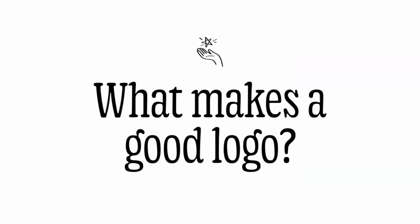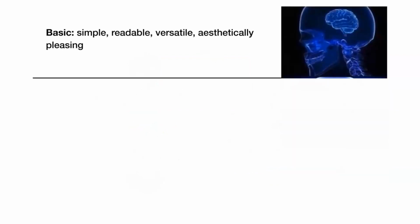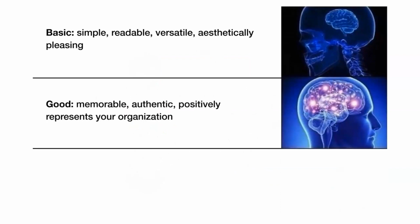So now that we know what a logo is, how do you know if your organization has a good one? Well, of course, we can say that a given logo more obviously must be simple, readable, versatile, and aesthetically pleasing. If the logo fails on any of these fronts, we know that it is bad and subject to tarnishing the brand through criticism. But again, a logo's purpose is to represent your organization, and your brand needs value to help your organization grow and succeed. So any logo that resonates with people by being memorable, authentic, and positively representing your organization is really the target for what I would call a good logo. It achieves both of these things.